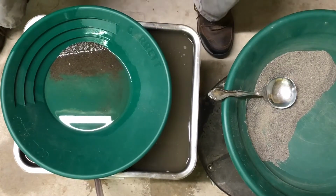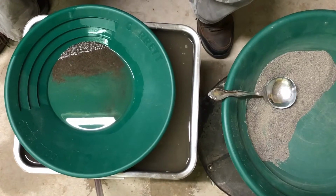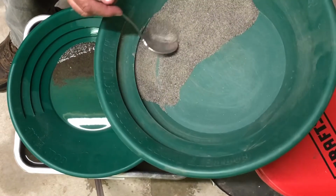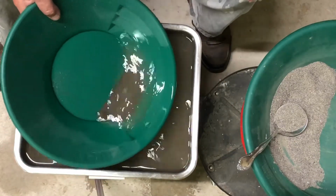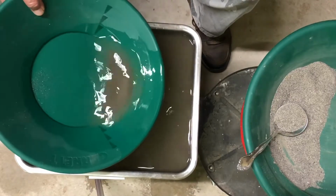For those of you enjoying the long version, supper was great. It just takes a while at one big ladle full at a time. This is beautiful gold, and I just want to make sure I get it all, so you can bear with me. We'll just take our time with it, and we'll get her done.